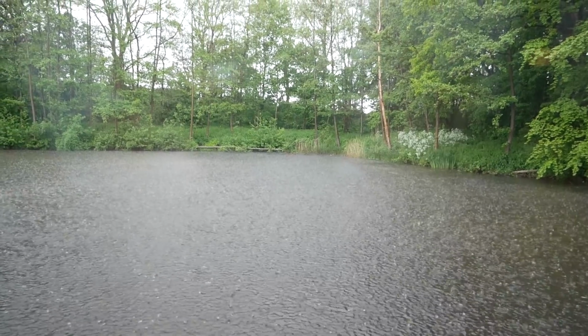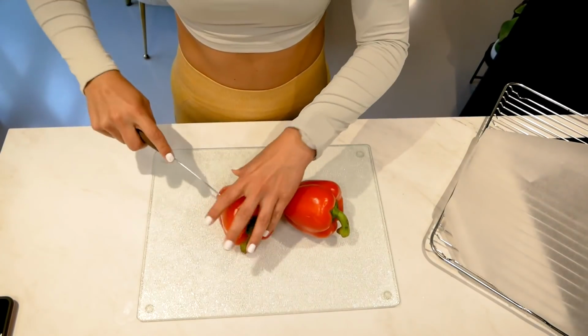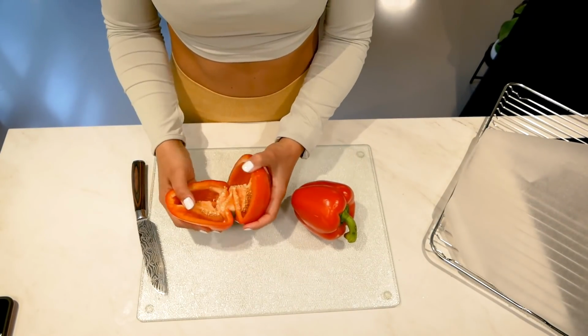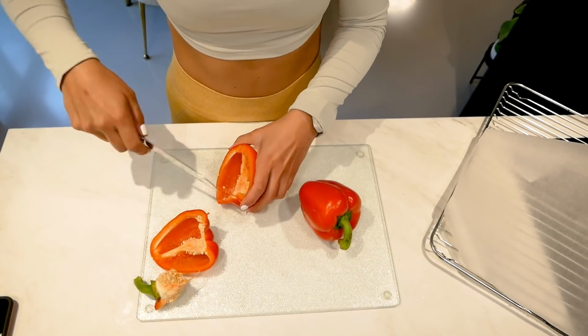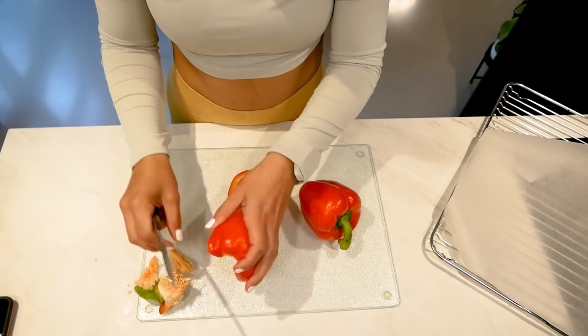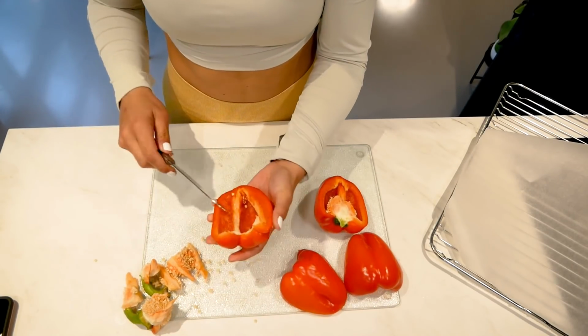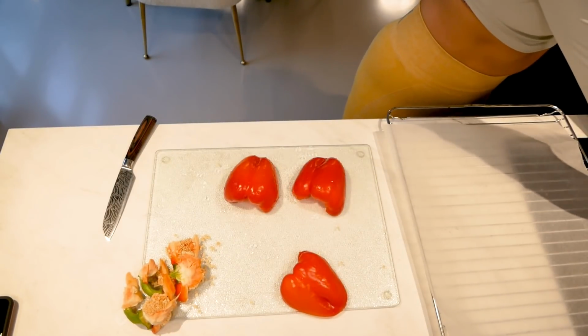Of course, it didn't take long today before the Netherlands decided to pour rain. It's raining all day, but it was so good because I really wanted a hot meal and something healthy, and the rain made it cozy while cooking. So I'm going to start off by chopping up some bell peppers. I always take out the seeds by tapping on the top, and after that I will wash them.